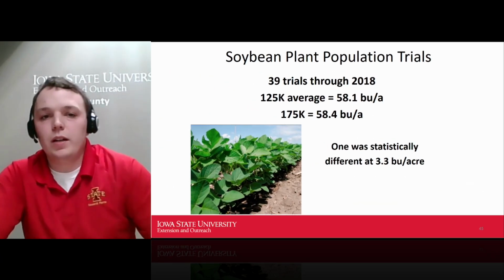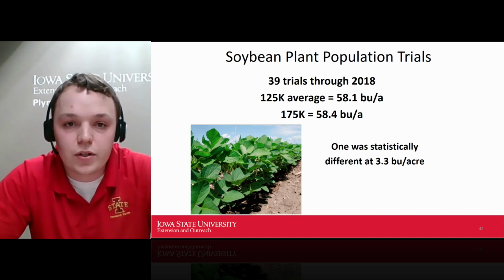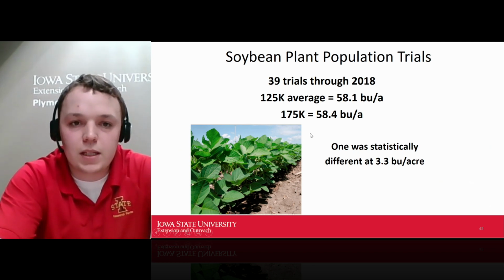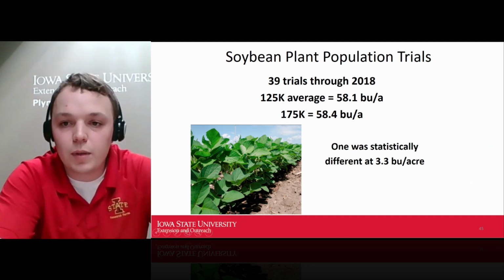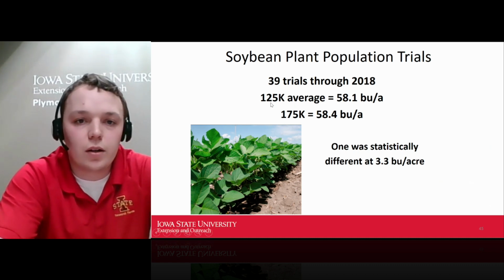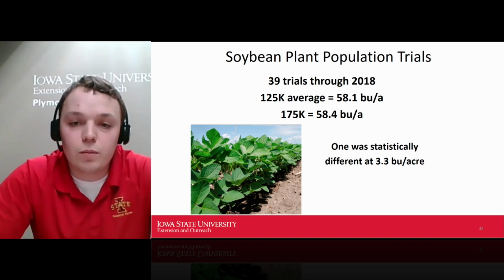So here's a summary of the soybean plant populations through 2018, all the way back to when the on-farm trials first started. So we kind of tried to average. Basically, we tried to pick 2 populations that we did in basically all the trials, and then we took the data and averaged between the 2. So we got 125,000 here and 175,000, and basically it's showing that 125,000 through 39 trials, which is quite a few, there was only about a 0.3 bushel difference.